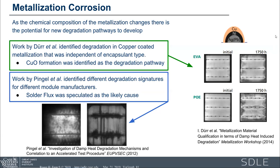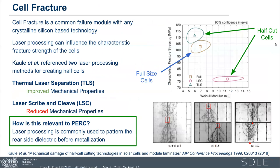So if we go to the next slide. Another concern that's often referred to for PERC cells is cell fracture. I think this is a common concern across all silicon technologies, but the reason why this is a concern for PERC is because there's some new laser processing to create these local back contacts, to etch through the dielectric and create contact at the rear surface.